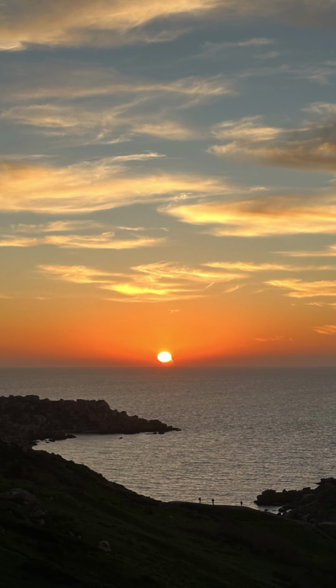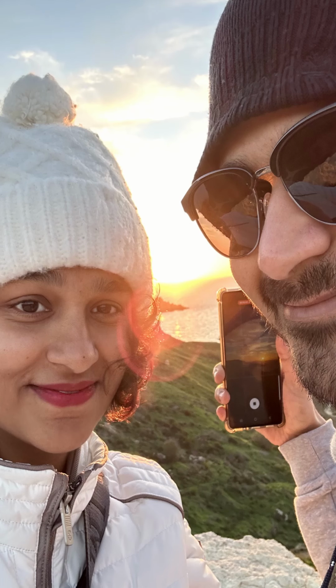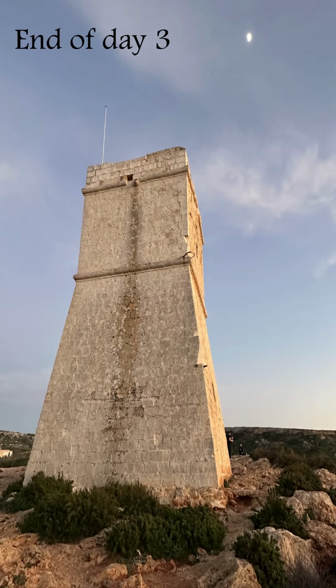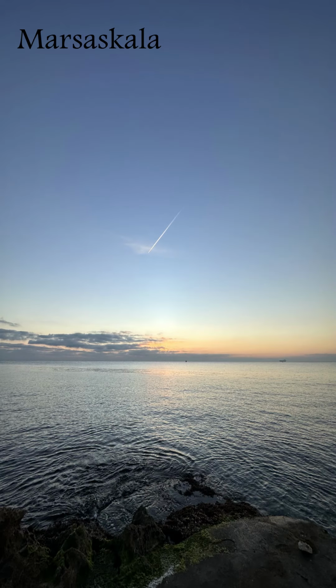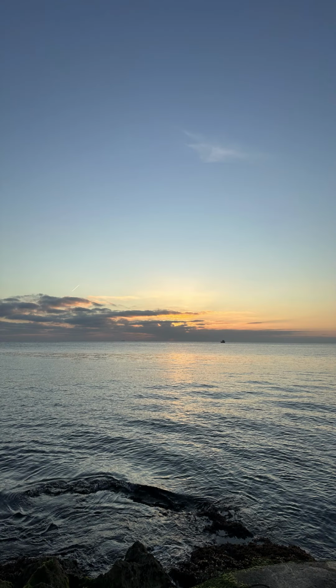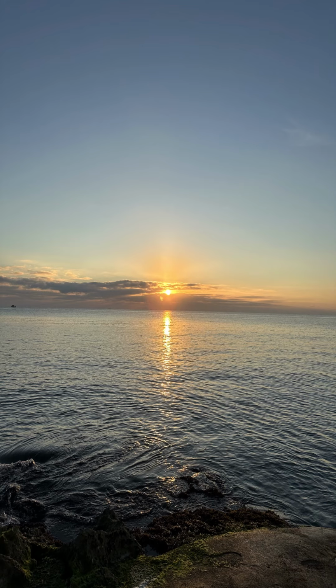With the sun taking a dip into the sea, it was cold enough for us to put on our winter caps and jackets. And with this, the third day of our trip came to an end. Sunset in one direction is sunrise in the other, and this is how we began the fourth day of our trip, by witnessing a sunrise.